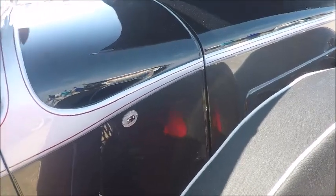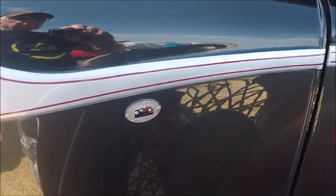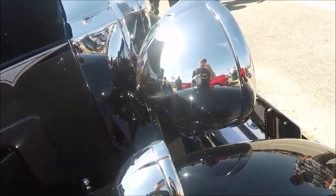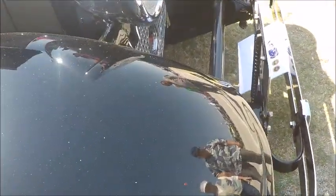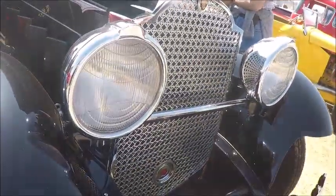The dash is Art Deco, known from previous designs that I've seen on Packards. And notice the ventilation doors for the engine. This is an exceptional car.